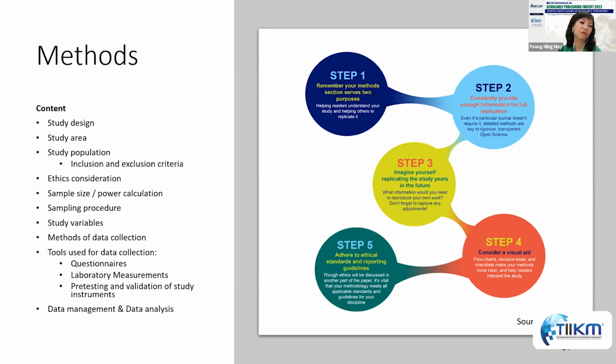So the content should be, you must first define what is the study design, whether it's a cross-sectional design, whether it's a randomized control trial, or it's a qualitative research and so on. And then where it is conducted, the study area in your country, which area, which state, and who are those in the study population? What are the inclusion and exclusion criteria? It is important to mention ethics consideration. When you deal with humans, even animals, you need to show evidence that you have obtained ethics clearance and you have got written informed consent from the respondents.